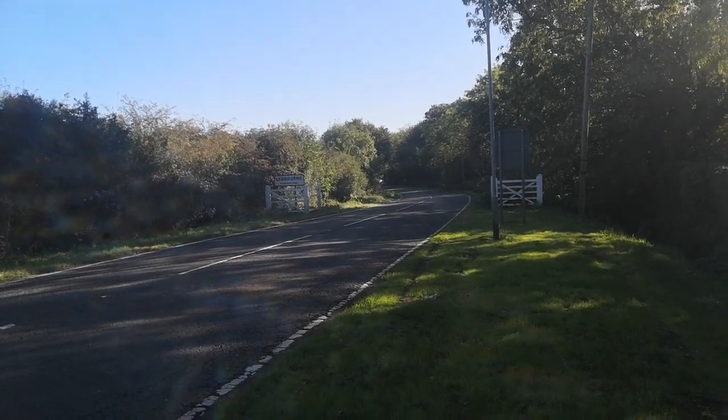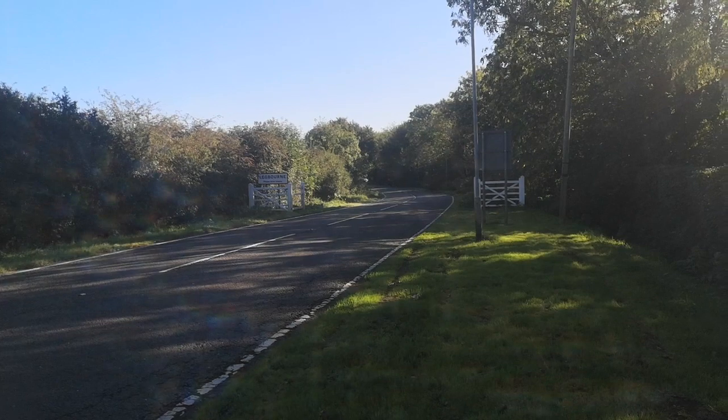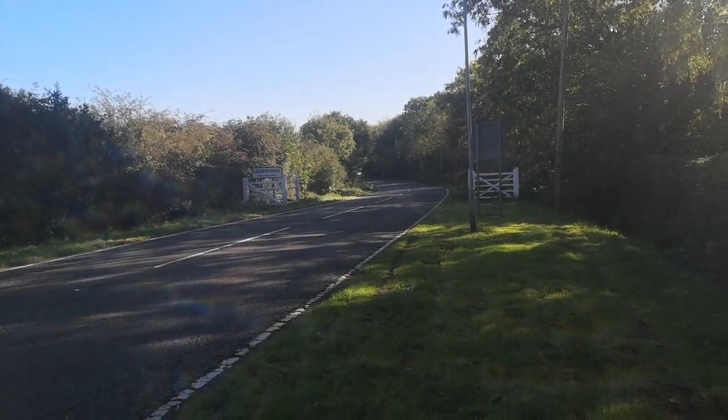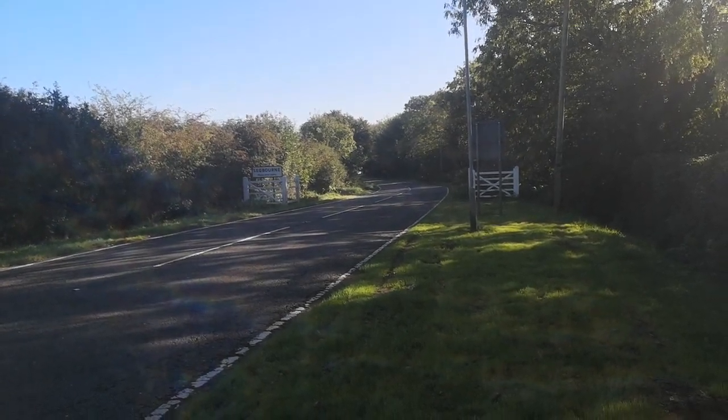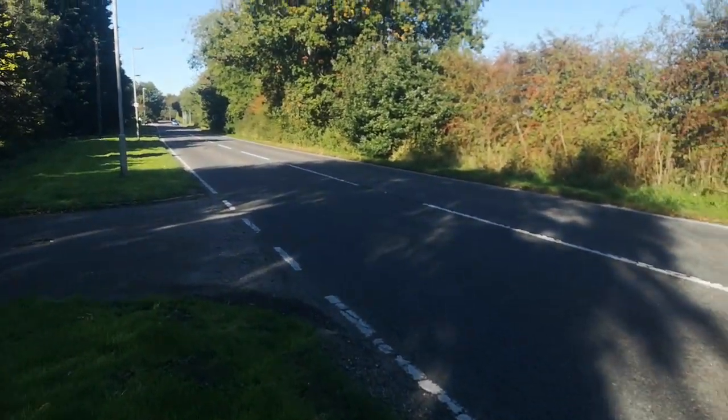Well, we can either have a walk in the park where we parked, or we can go and have a walk around that village. It's up to you. See what I see, innit? What, in the park? Yeah. Well, come on then, we'll walk around the park then. If there's not much there, we'll go into Legbourne itself.